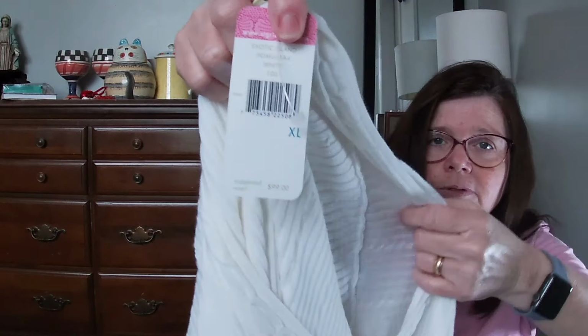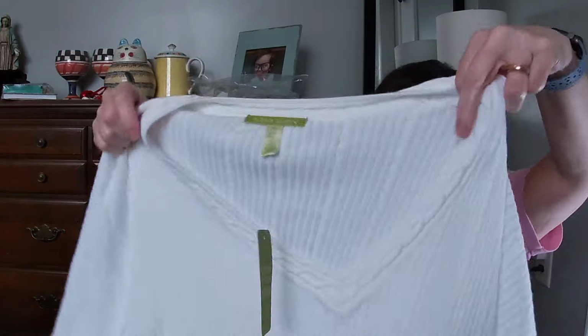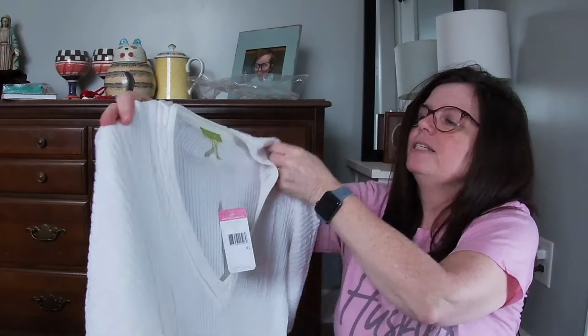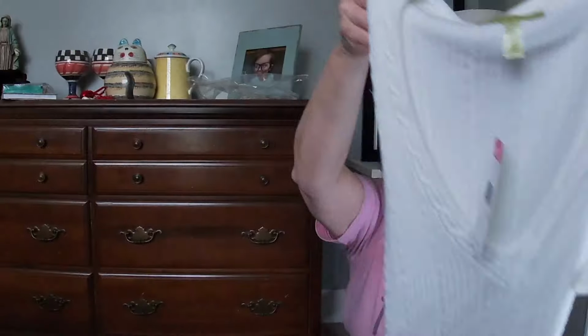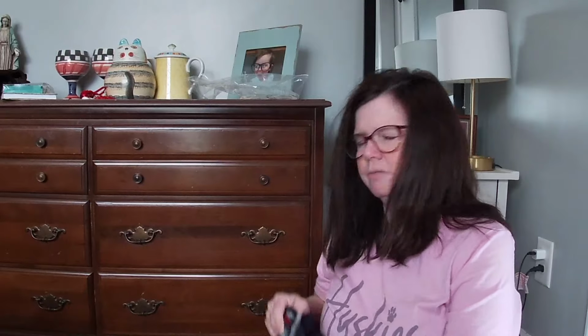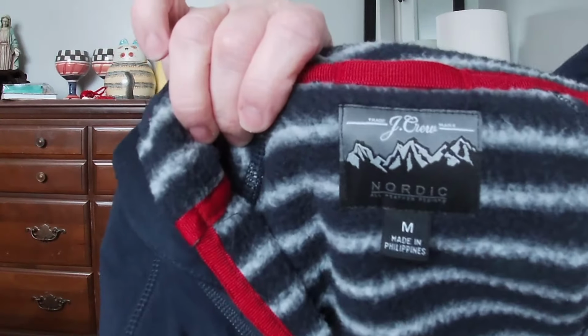This is kind of like vintagey. Sigrid Olsen, I don't pick up a lot, but this is new with tags, originally retail for $98. It's nothing special fabric content wise, but it is a size extra large. So hoping going into the spring that will move. This is another thing that I hadn't ever seen before, J.Crew Nordic, but it is in fabulous condition.